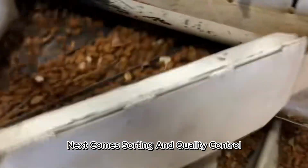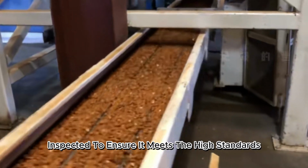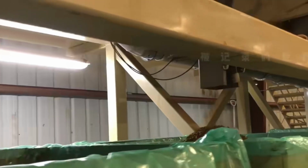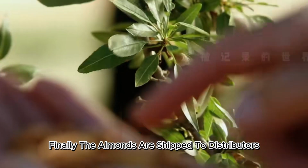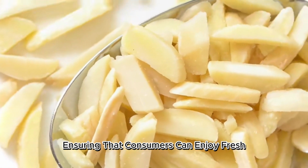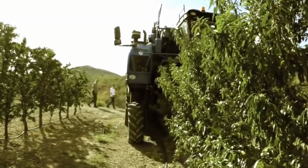Next comes sorting and quality control. Each almond is inspected to ensure it meets the high standards required for both domestic and international markets. Any damaged or inferior nuts are removed from the batch. Finally, the almonds are shipped to distributors and retailers around the world, ensuring that consumers can enjoy fresh, high-quality almonds in their favorite recipes.